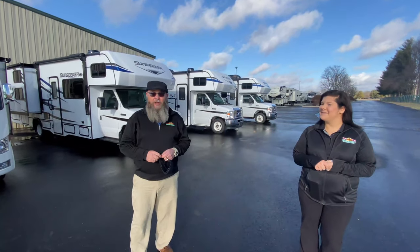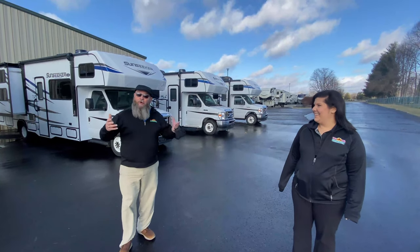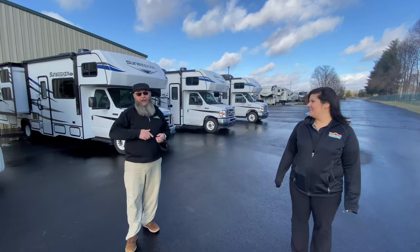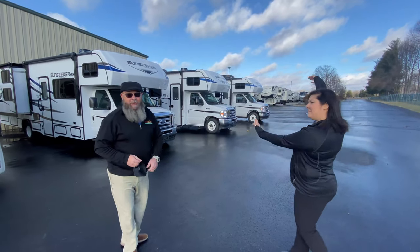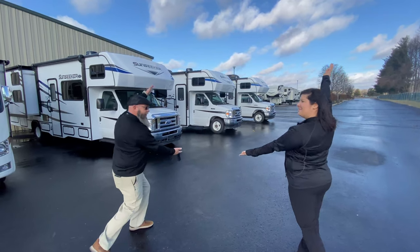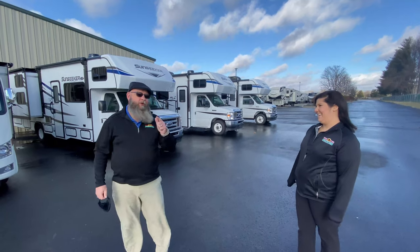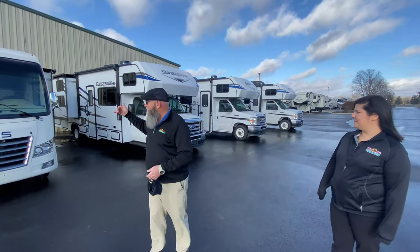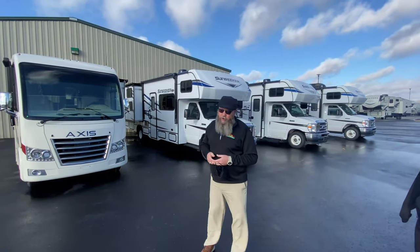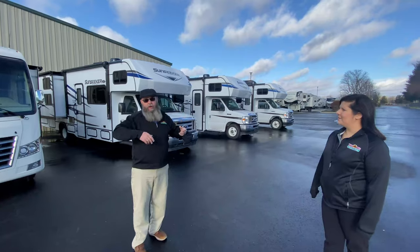We are outside. It's chilly. The sun's shining. Anyway, we are starting out the show today by taking a look at some beautiful motorhomes. You can see them back in the van. Look at that, back behind us. We just got some new motorhomes in, brand new 2021s. We've got some Sunseekers. We also have an Axis by Thor Industries, super cool unit. So let's take a look at them.